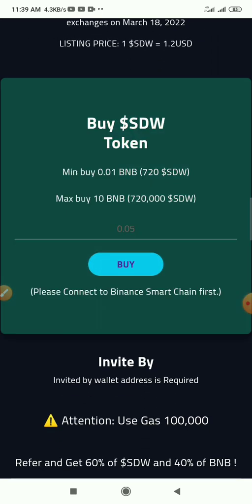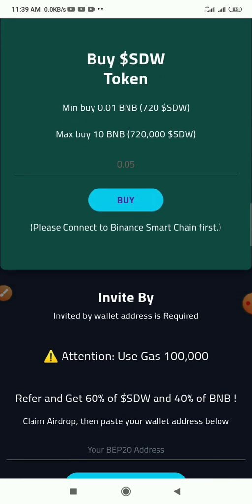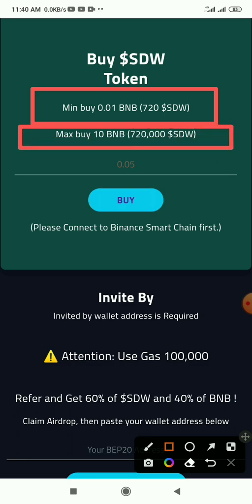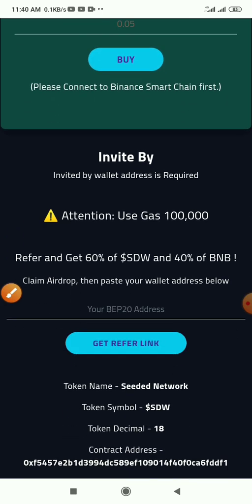That is wonderful. Now, for those that will be partaking in their presale, this is the minimum buy, which is 0.01 BNB, which will give you about 720 SW, and this is the maximum buy, which will give you about 720,000 SW, but you have to pay 10 BNB for it. All right. Now, this is the buy button, as you can see.